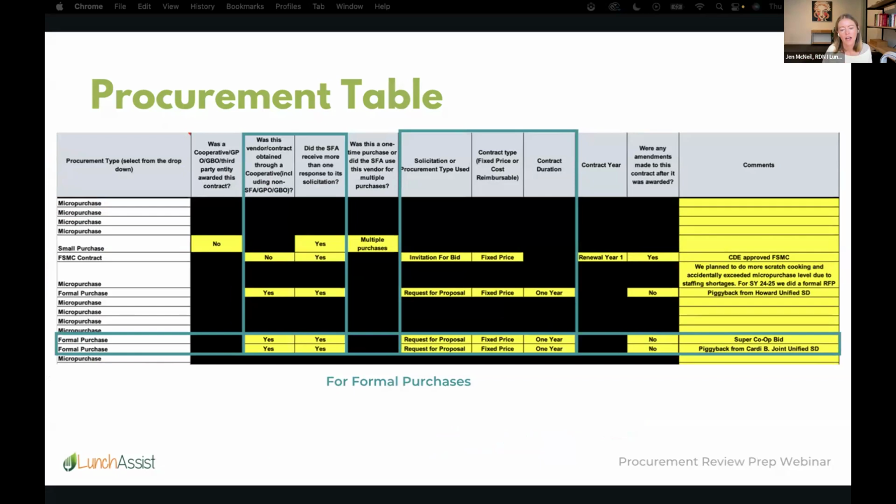So let's take a look at what you need to include for formal purchases. You can see there are a few columns, some of those things we were saying you need to collect ahead of time. Was this a vendor obtained through a co-op? Did you receive more than one solicitation? Was it a request for proposal or an invitation for bid? Is it fixed price? Most likely, yes. It's very rare to have cost reimbursable. What was the contract duration?